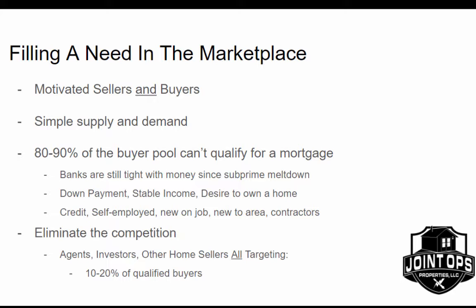There's plenty of people who are self-employed, they're business owners, they're making really good money, but they don't have 2 years of tax returns, so a bank won't touch them. A lot of folks are new to our area, or they're new on a job, and a bank won't talk to them until they have 6 months of pay stubs under their belt.